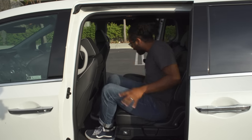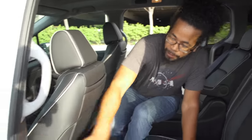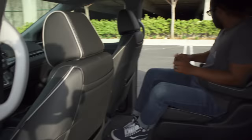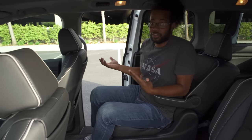Now, getting inside, it's very easy to close. You're going to have two buttons here that say open and close, or there's also a door handle right here on the inside. I can pull that and the door is going to close right up for you. It does have a feature where if it feels any resistance, it will open back up. So that's nice. That way your kid's hands or anything won't get crushed in the door.